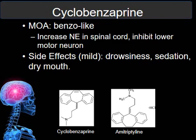So cyclobenzaprine has some structural similarity with the benzodiazepines, which we'll spend a lot of time on. The side effects are really reminiscent of another group of drugs that we're going to talk at length about during depression, and that are the tricyclic antidepressants. And amitriptyline is kind of the grandparent molecule, which is shown on the right. It shares some of the main side effects with amitriptyline: drowsiness, sedation, and dry mouth. And so officially, this drug can be classified as a muscle relaxer, and it has clinical use and efficacy in the treatment of various types of headaches.